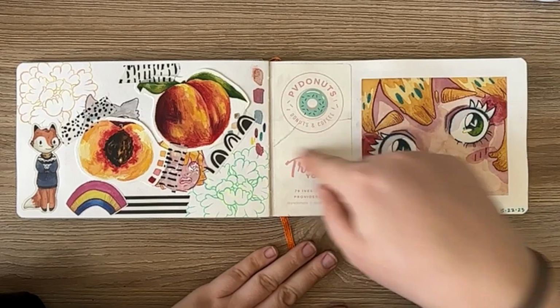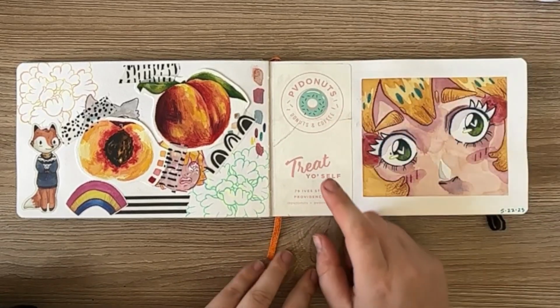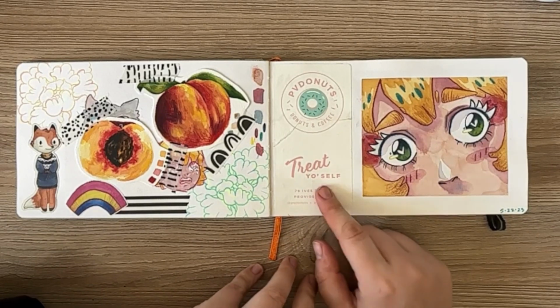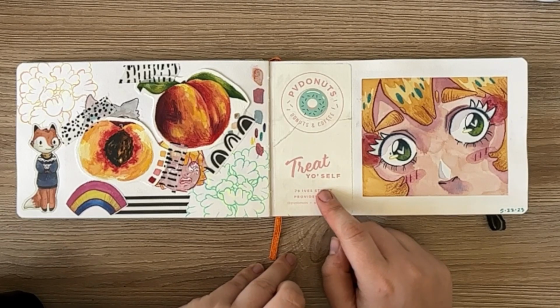This is my favorite local donut place. I say it's 15 minutes away, but they have really good gourmet donuts, and it's right a block away from Blick. So it is very tempting.